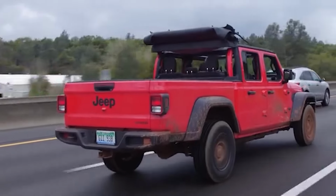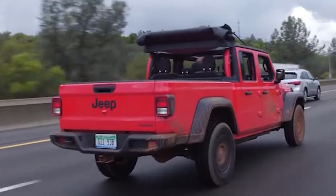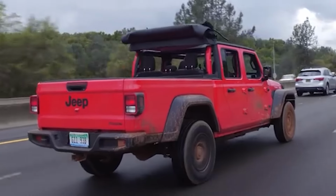Another major talking point when it comes to the Jeep Gladiator is its ride quality, or more accurately, the lack thereof.